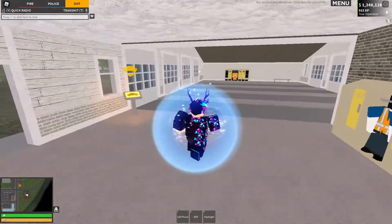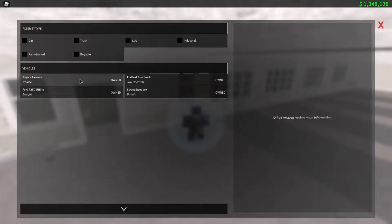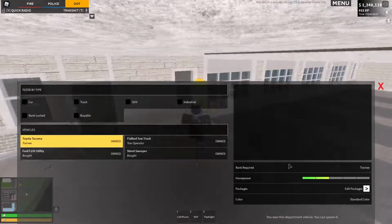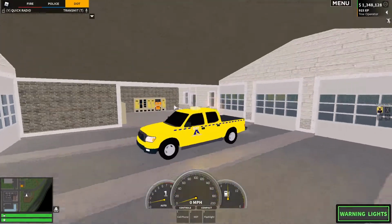Alright, moving on to DOT here. There's a little bit of customization here. It's actually the first non-emergency team to have vehicle customization, like with equipment and all that.